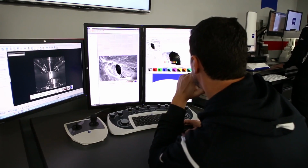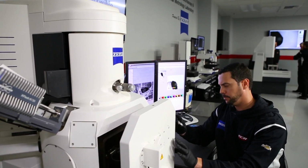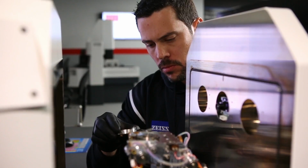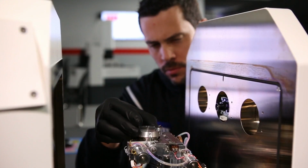Our EVO MA25 scanning electron microscope is primarily used for failure analysis and materials research. It's equipped with an energy dispersive X-ray (EDX) system for chemical analysis. We're using that with SmartPI for automated particle analysis of cleanliness of some of our engine components and oils. We are also using correlative microscopy between our Discovery V20 stereo microscope and the EVO. So we identify regions of interest at low mag on the Discovery V20, and then we can further analyze those regions of interest in the MA25.